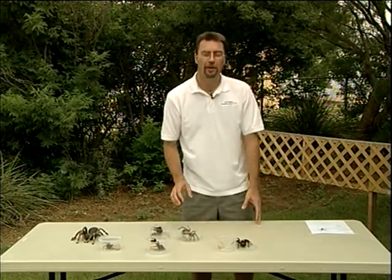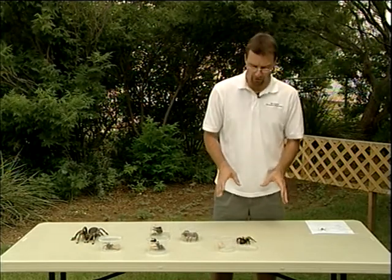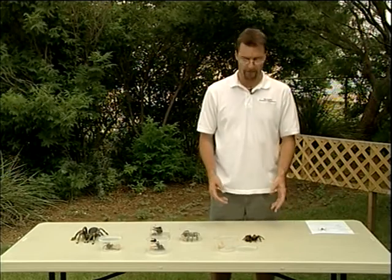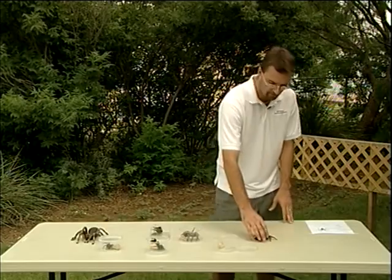But if you happen to encounter any of these in the wild, you want to leave them alone unless you know exactly what you're doing or you have an experienced adult with you who is experienced with handling these animals. Because again, although the bite is harmless, it can hurt, very similar to a bee sting.